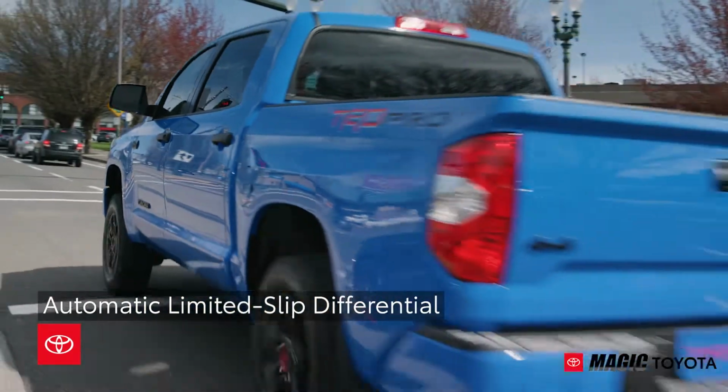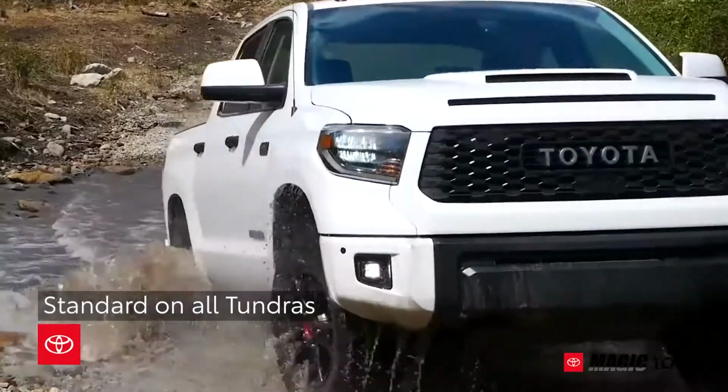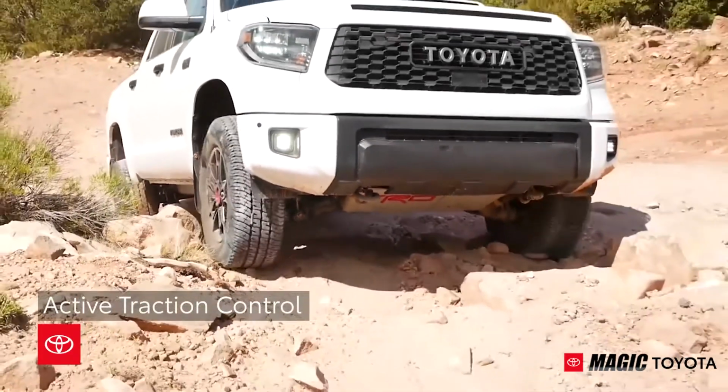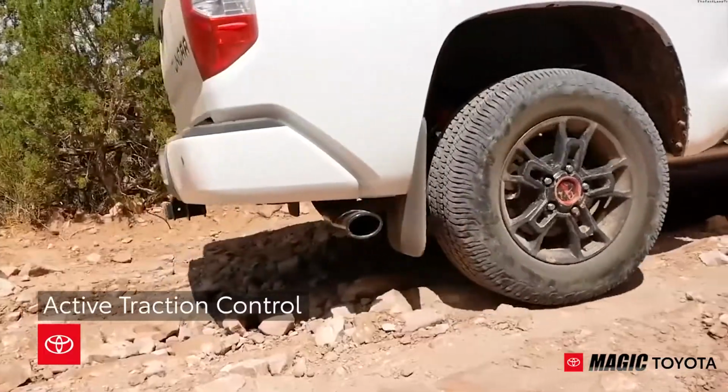Automatic limited slip differential is standard on all Tundras. Tundra models equipped with four-wheel drive include an active traction control, which optimizes traction across the front and rear axles.